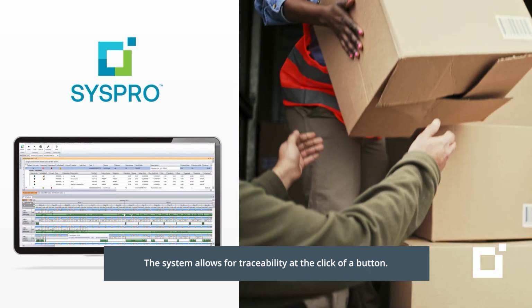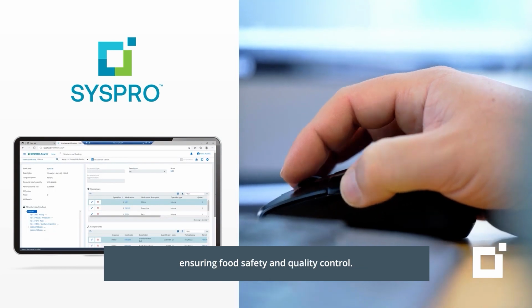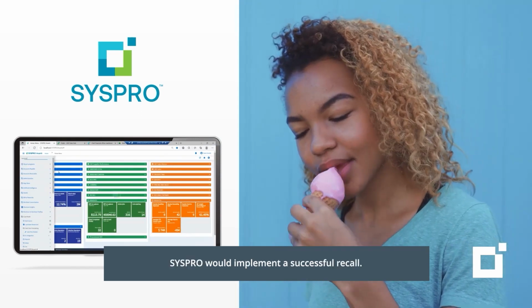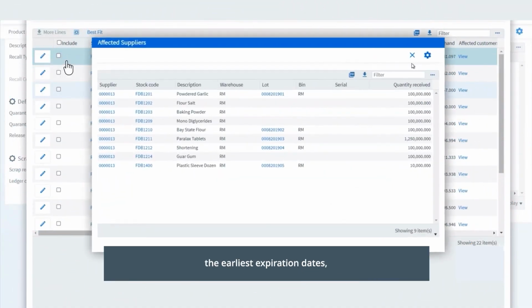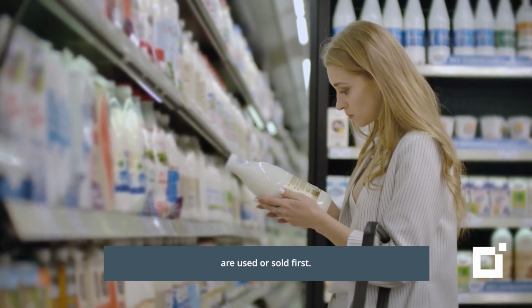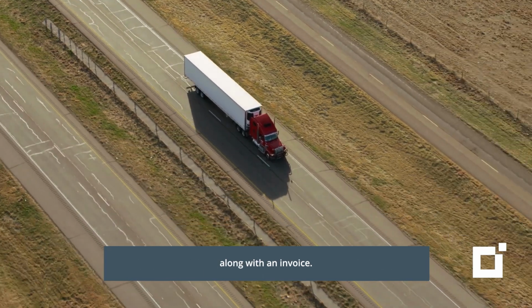The system allows for traceability at the click of a button. You can trace any ingredient from field to fork, ensuring food safety and quality control. And if necessary, Syspro would implement a successful recall. Keeping a close eye on expiry dates, Syspro ERP ensures that products with the earliest expiration dates are used or sold first. Finally, once the order is fulfilled, tracking information is automatically sent to your customers, along with an invoice.